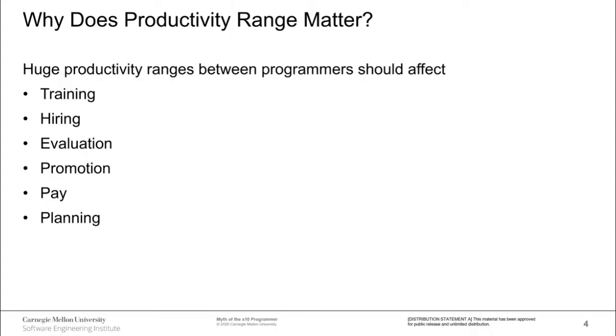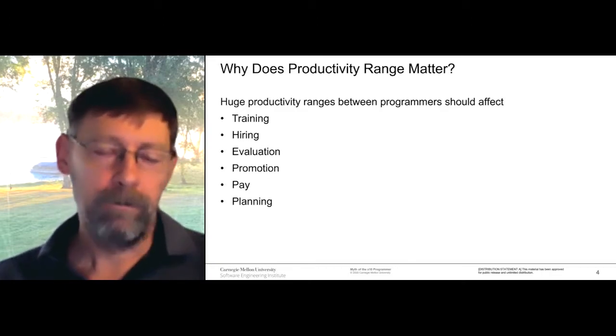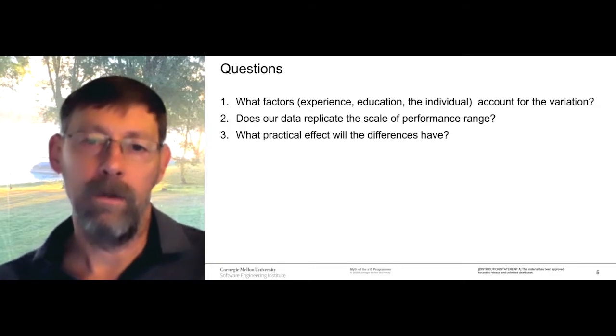Why does the productivity range really matter? Well, productivity is important. It's part of getting the work done. It can affect hiring. How do you hire the best programmers? What about evaluating programmer effectiveness or promoting or retaining those high-performing programmers? You have to know the productivity for planning. It matters a lot.